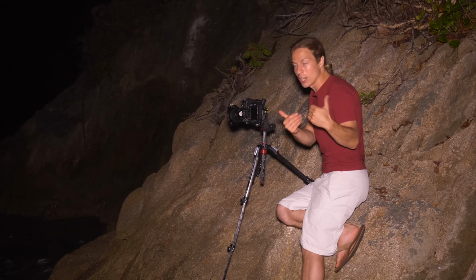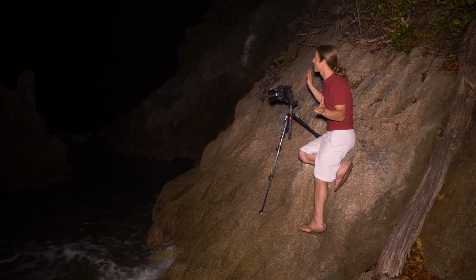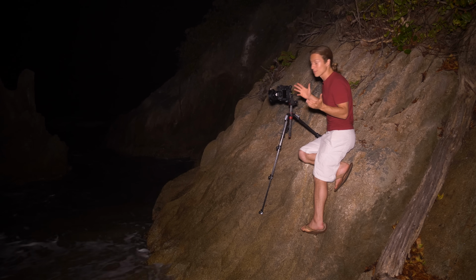Obviously I'm being lit by a video light right now that I set up, but I'm gonna turn that off and capture this completely dark sky. There's not much light pollution and the moon has set, so I'm pretty sure we can get some amazing stuff.